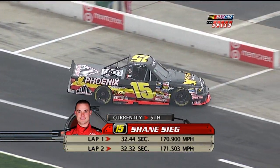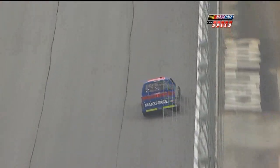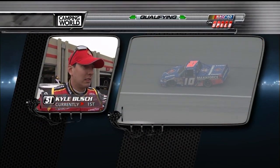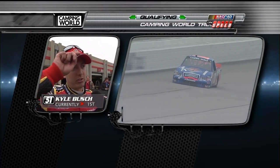Shane Sieg coming off the racetrack. He is fifth quick of the 7 that have been on the track. Adam? Kyle Busch had to go out early in the session. Interesting track conditions, and you're faster than Hornaday. So is that thing going to hold up for the pole? I'm not sure. Well, hopefully so. We've got a pretty good Miccosukee Toyota Tundra here.